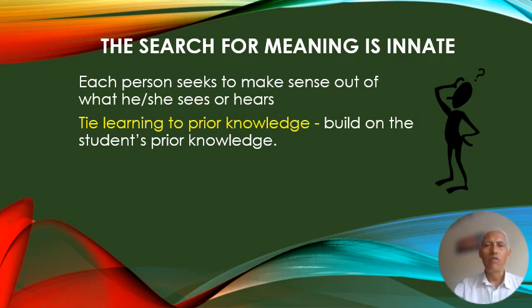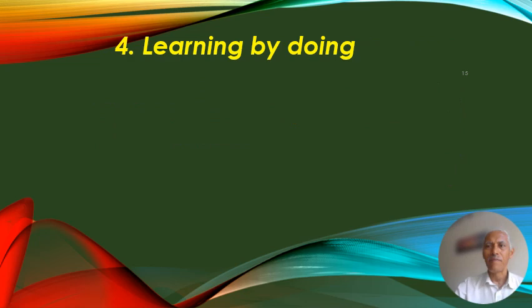Relating learning to prior knowledge: build on the students' prior knowledge. One of the things to have the students understand what they're learning is to relate it to their prior knowledge. So when you build on the knowledge that they already have, they'll be able to make sense of what they're learning. So building on prior knowledge is the key. So the third point is helping the students to make sense of what they're learning, not just dropping information into their minds, but helping them to make sense of it, relating it to what they have already learned.